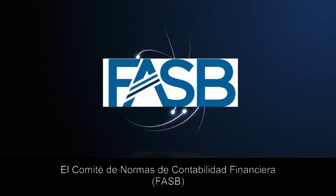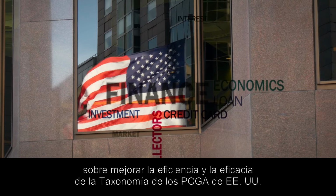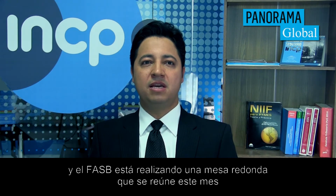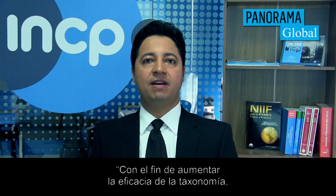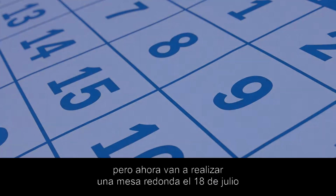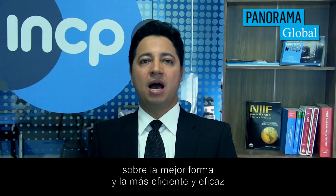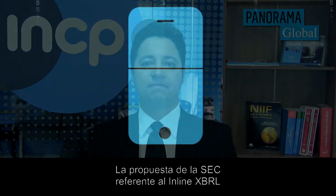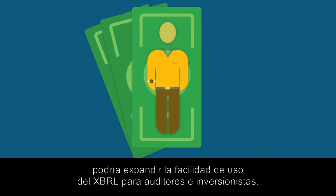The Financial Accounting Standards Board, FASB, issued an invitation to comment on improving the efficiency and effectiveness of the US GAAP taxonomy. The public comment period ended last month, and the FASB is holding a roundtable meeting this month to discuss the feedback it received. In order to increase the effectiveness of the taxonomy, they issued an invitation to comment, and that period expired on June 15, but now they are holding a roundtable on July 18 for certain active members to come in and talk to them about how they can better and more efficiently and effectively provide the taxonomy to the filers, said Rochman.